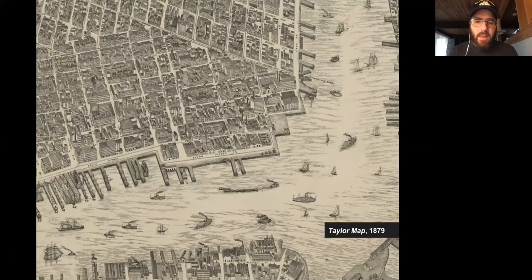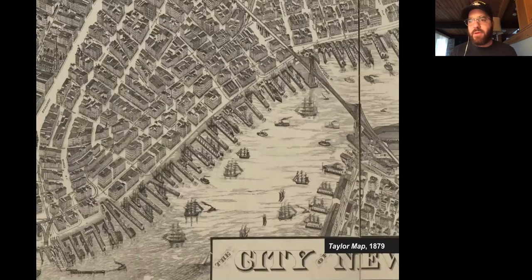And I love these floating dry docks down here along South Street. Even though shipbuilding has shifted across the river into Brooklyn by this point, you still have a very, very active waterfront. We can see a little bit further down. We'll come back to this image because we're going to be going down to Lower Manhattan. But you can also see a number of different ferry slips going back and forth across the river.